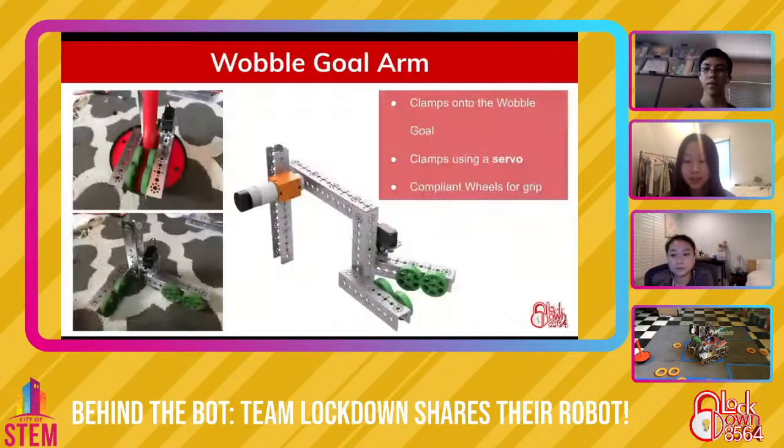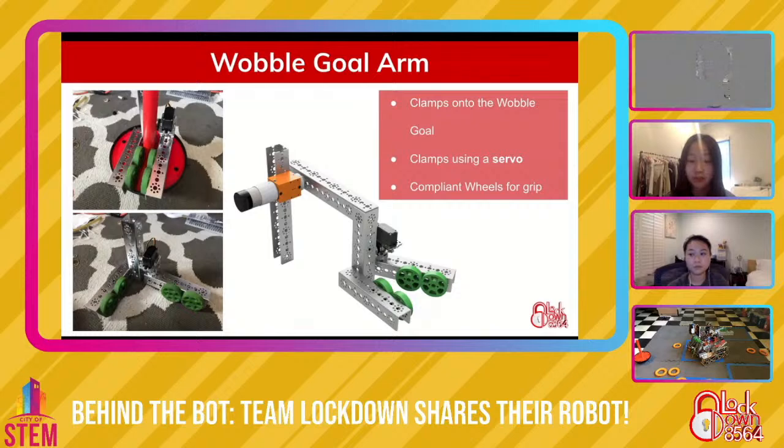This is a subsystem we use to move the wobble goal during autonomous and endgame periods. It works by clamping onto the wobble goal. We use a servo motor for this. To prevent the wobble goal from falling out of our grasp, we use compliant wheels as a grip surface. The whole arm is rotated using a high torque 104-to-1 motor.